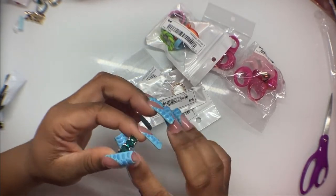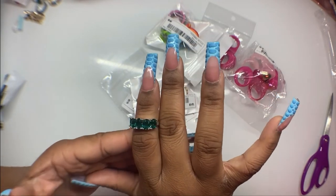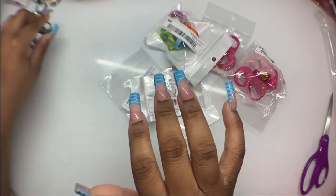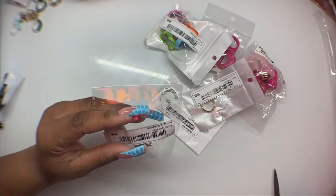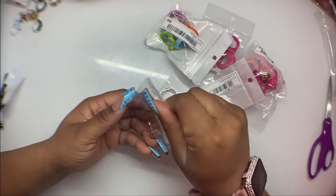Another one of these cluster rings, but it has a band. It's not adjustable, but it is a gorgeous emerald green color. Is it emerald green? Yeah, it's emerald green. Yeah, I just love those. Those are just so pretty. So I try to get them in as many colors as I possibly can. The next ring, let's see what the next ring is.